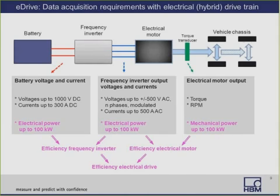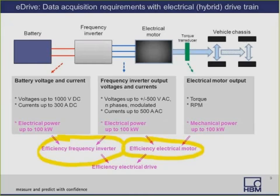So if we calculate these ratios, each of these sections will give us, for example, efficiency of the frequency inverter, and then we have the efficiency of the electrical motor, and we also have the final solution here, which we're targeting, the efficiency of the entire electrical drive.